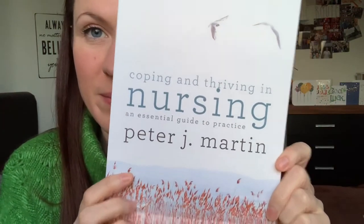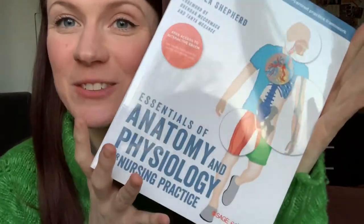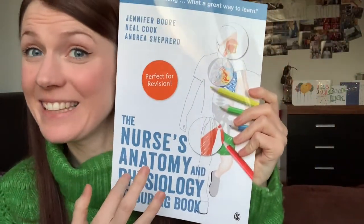So the books that I actually have got to review, I have got this one, and I've got this one. I know, it's in a sealed paper and everything. And this one is my, oh, I'm really excited for this one. The coloring book. So back to this book. This book was written by Neil Cook, Andrea Shepherd, Jennifer Boore, B-O-O-R-E, sorry if I've said that wrong, and Stephanie Dunleavy.